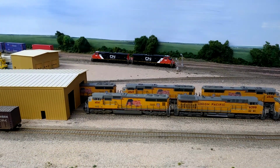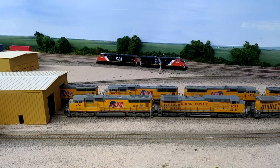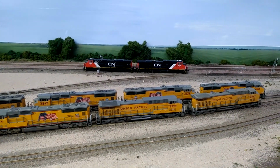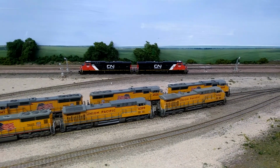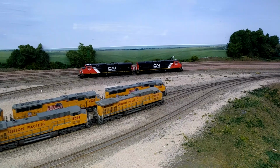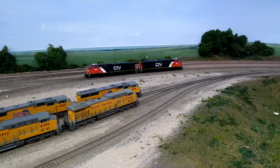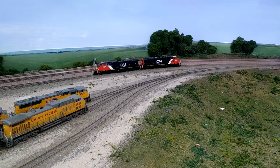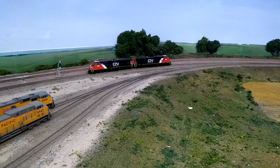So a whole lot of work to do on the engine facilities. As you can see, all I have is the engine house. Need to put down some paving and lots of details, storage tanks and fueling stations and sanding stations and all that stuff.